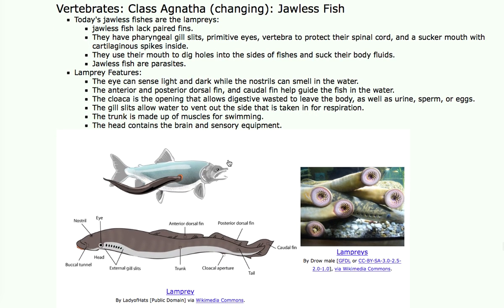For the first group, the jawless fish include the lampreys. They lack paired fins. They have external pharyngeal gill slits. They have primitive eyes. They have vertebra to protect their spinal cord. They have a sucker mouth, which is right here. You can see it with spikes, and they attach to the sides of fish, and they suck the juices out of them, and they're totally gross.